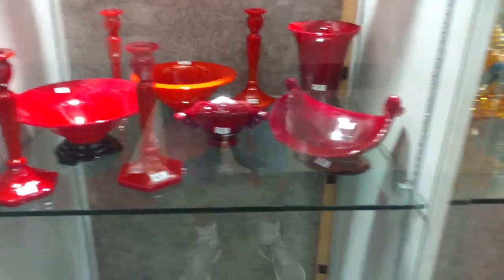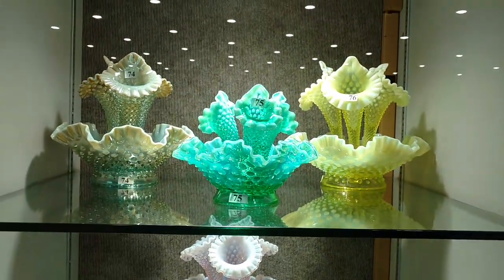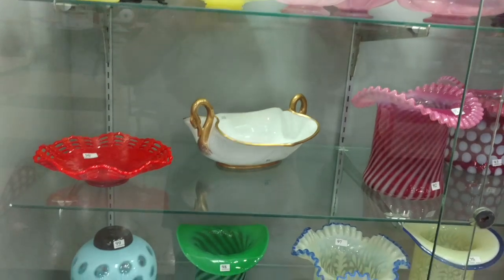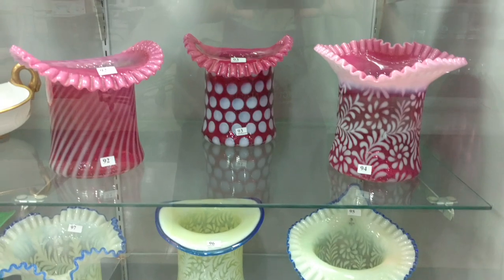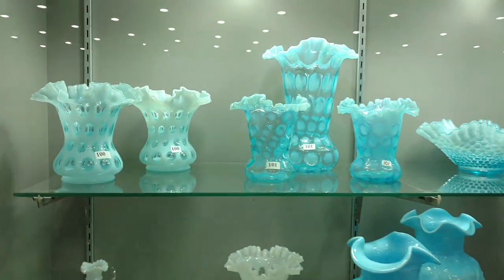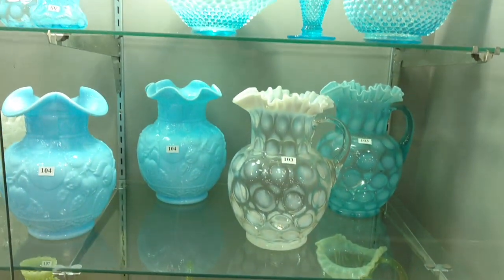Look at all these nice early colors in here. And nice epergnes. We're down here in Dexter City, Ohio. We're about 20 minutes north of Marietta, Ohio, where the conventions are going to be held. We're about 2 hours southeast of Columbus, 2 hours southwest of Pittsburgh, 2 hours straight south of Akron, Ohio, and we're 2 hours straight north of Charleston, West Virginia. So we're kind of in the middle here, just off I-77 here at Dexter City.